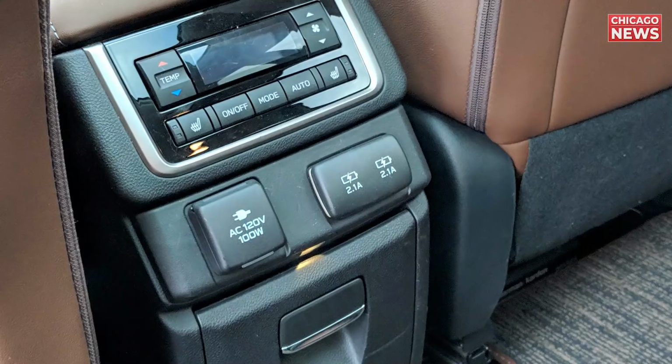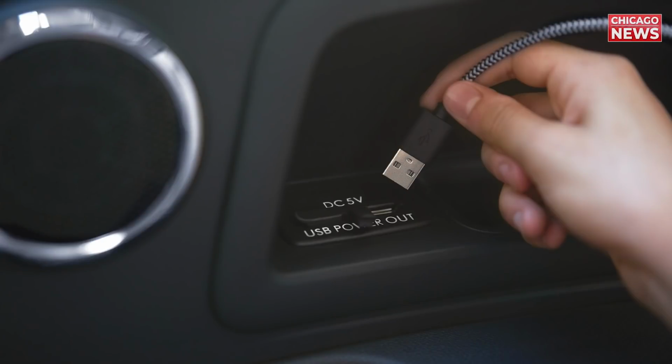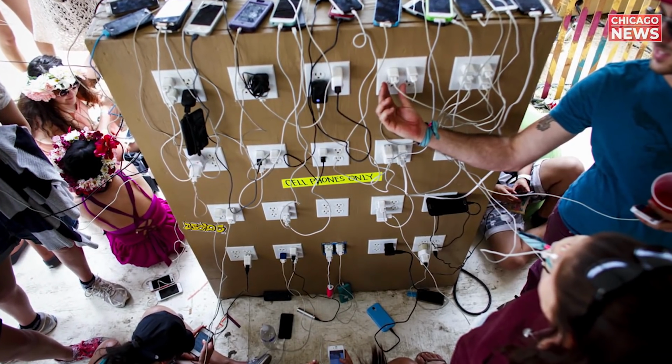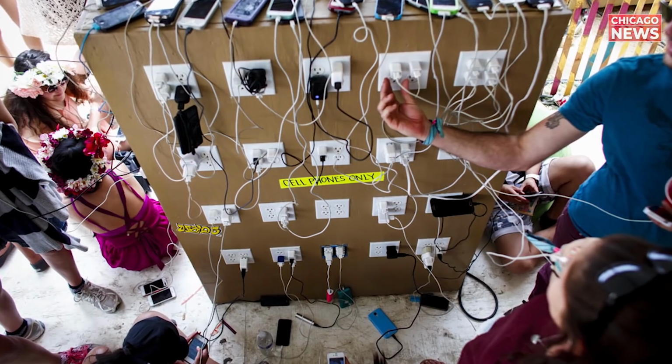One thing there's a ton of in here are charging ports. You've got two 2.1 amp here, two in the back seat, two in the third row, you've got a 110 volt outlet in the back seat here, although we weren't really able to get our laptop to charge using it for some reason. So there's just a ton of options to charge your devices in here, which is very nice.